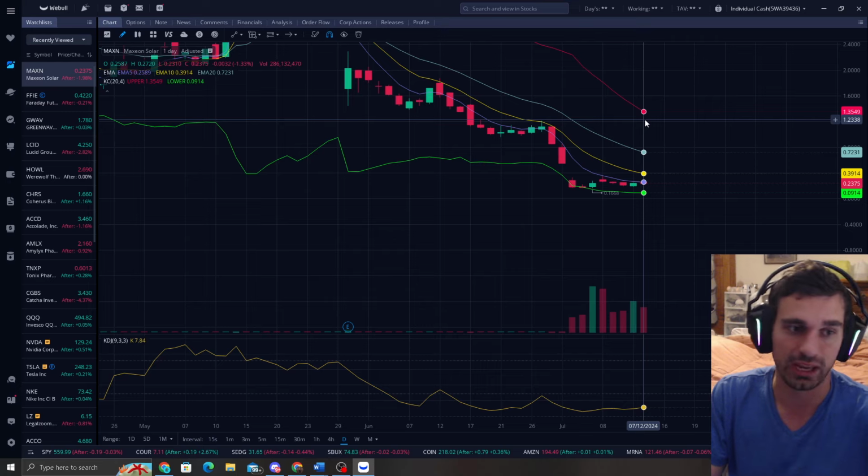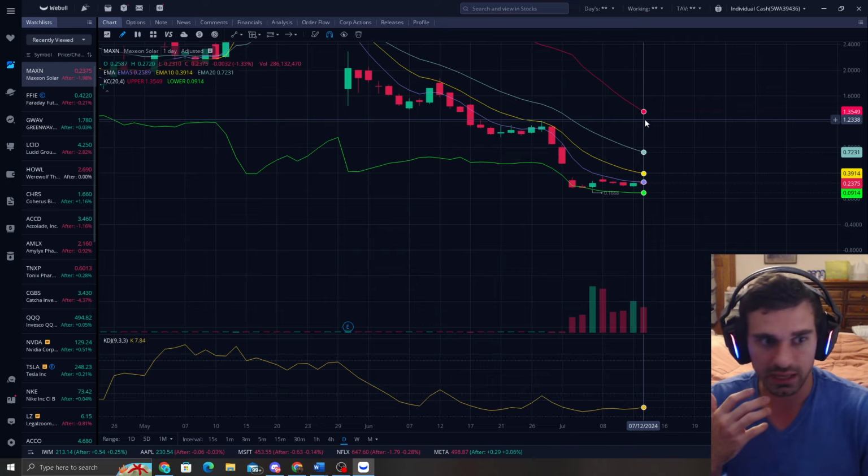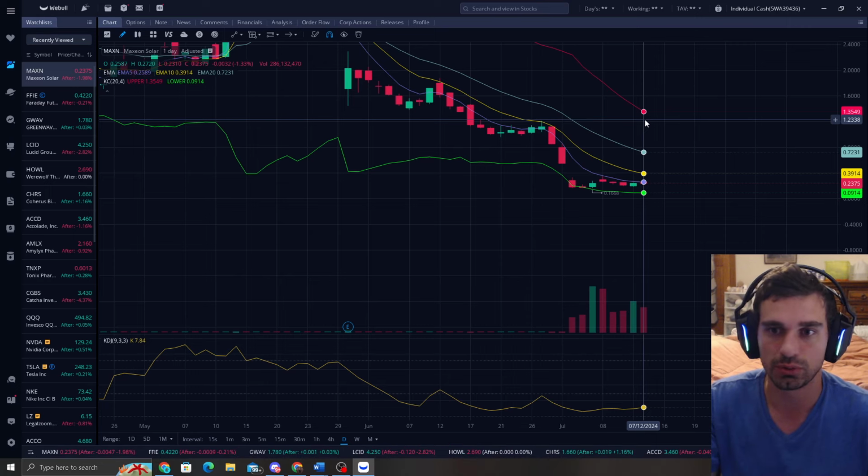It's at 7.84, which is the bottom indicator. It's a stochastic oscillator that really catches precise bottoms and nice corrections once you have a lower K.